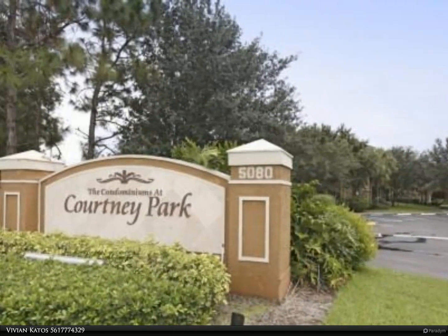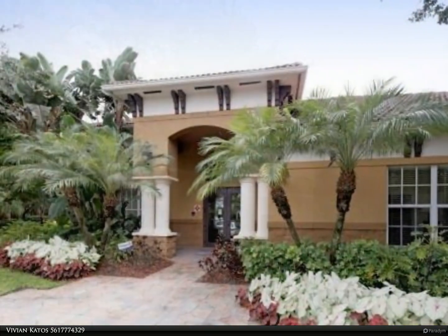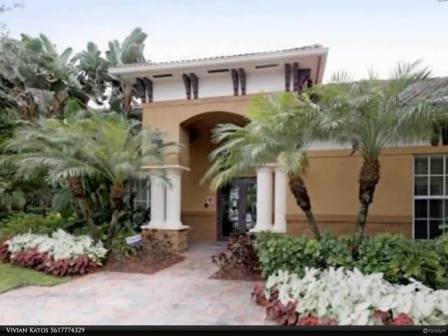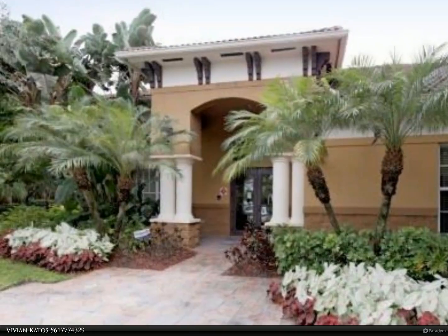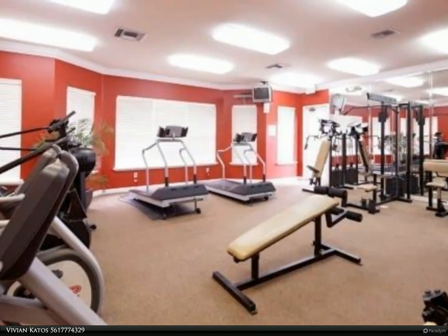Pleasant and roomy one bed, one bath condo unit on the second floor in a gated development with many amenities like pool, gym and clubhouse. It is clean and freshly painted with natural sunlight coming in. Tiled and wood laminate flooring.